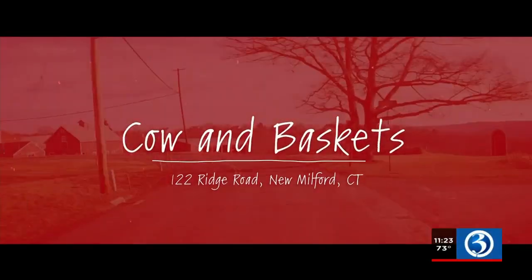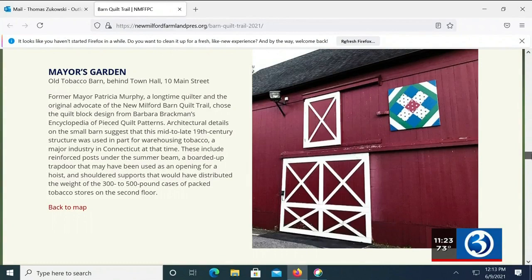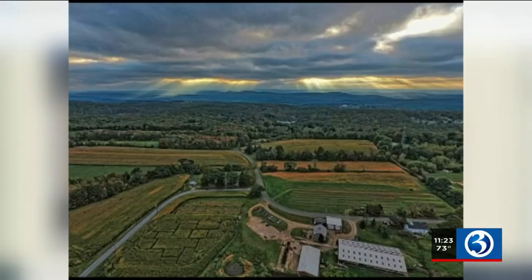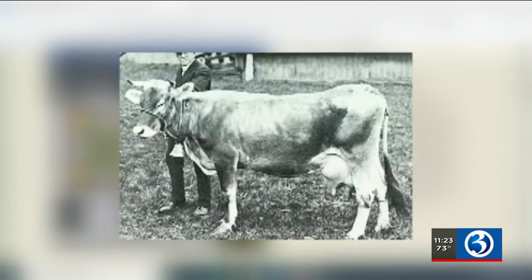Susan Harris's farm was the first one to kick off this project. These quilt blocks are uniquely designed and pertain to the history of the specific location in town. In Susan's case, her family's farm was originally a dairy farm. My great-grandfather was one of the first people to bring brown Swiss into this country from Switzerland. So she chose her quilt design to feature cows.